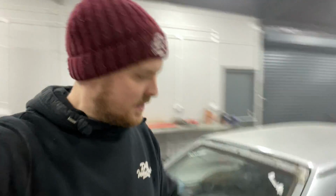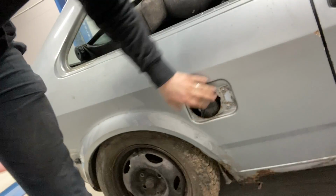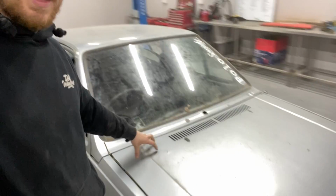The 2 main areas that I've been told that are known for rusting on them are around the fuel filler, which looks pretty okay, and then in here where the battery goes, and again that area looks okay.